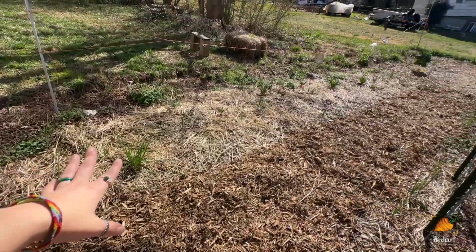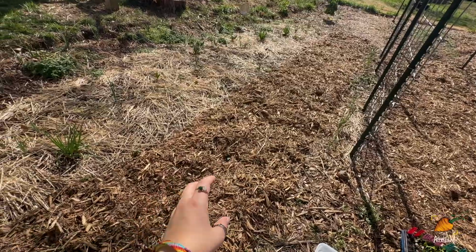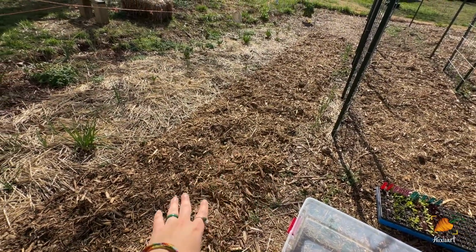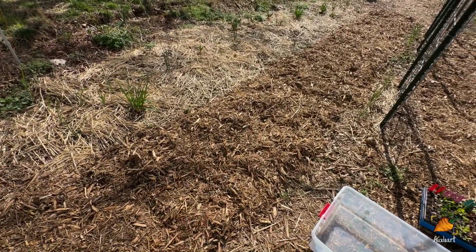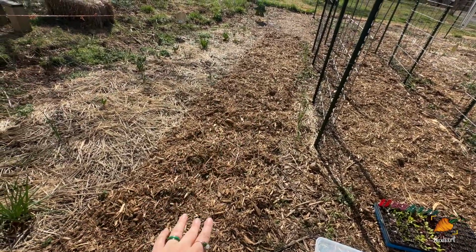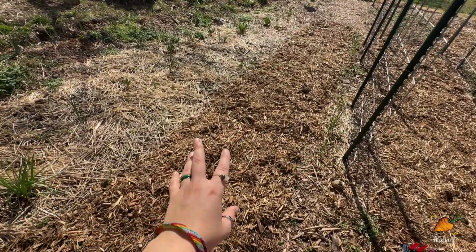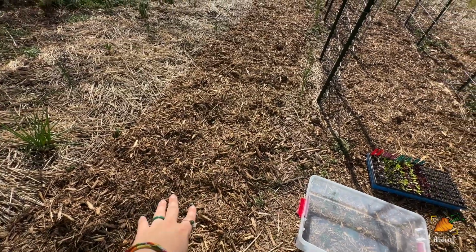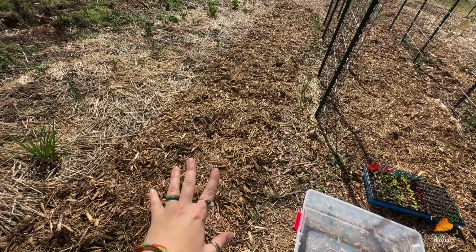This final row and pathway, this pathway is special because I added more mushroom spawn to it. I've got wine cap mushroom spawn sandwiched between the cardboard and the wood mulch, and I did this here last year, and I got like 2 mushrooms from it. So I figured I'll just supplement with more spawn, and hopefully it'll be more vigorous again this year, especially because I don't actually know the hardwood content of this free mulch that I got, and these mushrooms would really prefer to have hardwood, but I have a feeling that it's mainly pine right now.